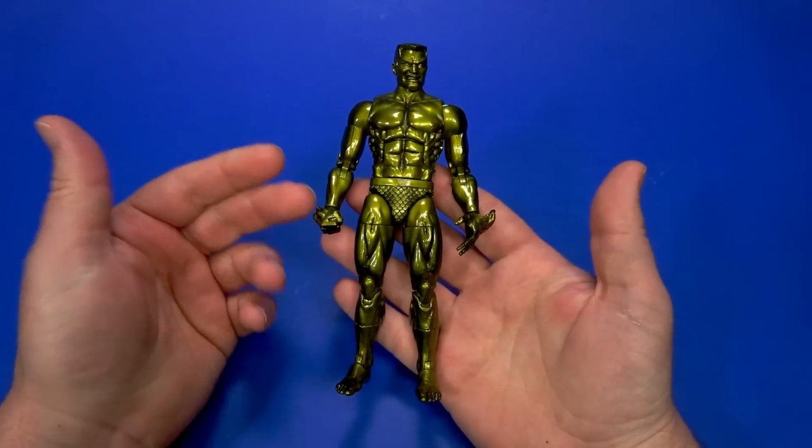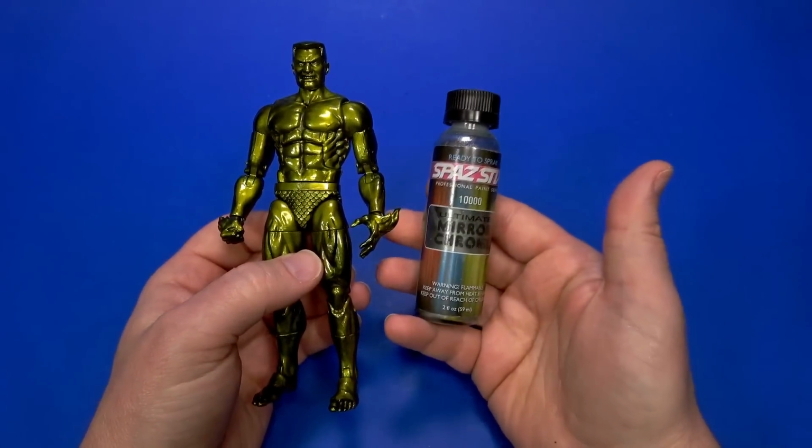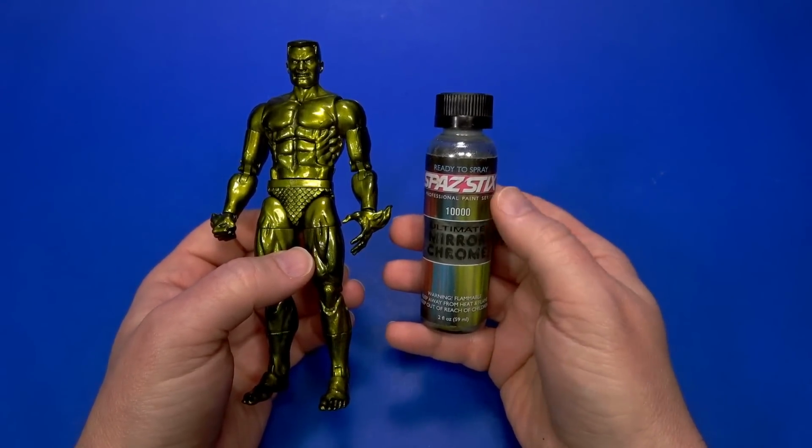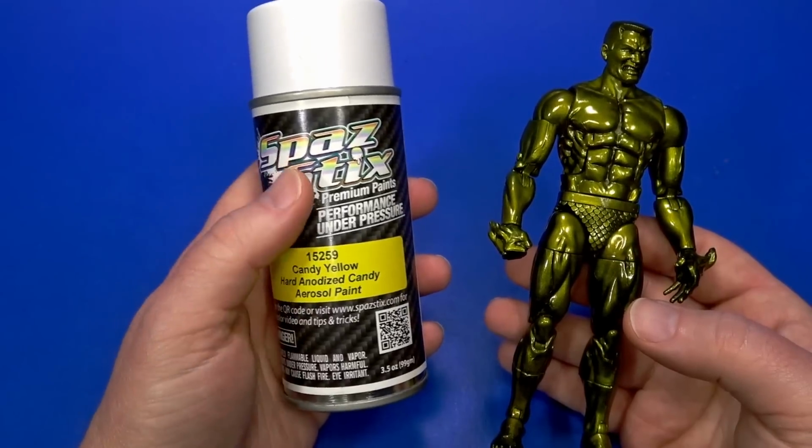From there, I based it with a gloss black and then hooked up the airbrush for the first time in years and used Spastic's Mirror Chrome. It is a bit finicky, hard to work with, but surprisingly, I got a nice, or close to nice finish first try. Then I came in with Spastic's Candy Yellow.